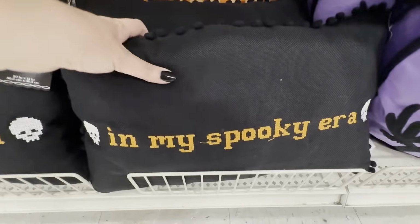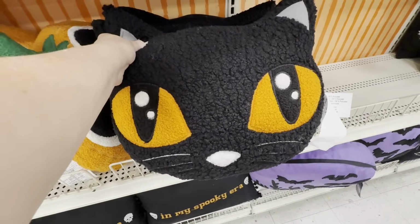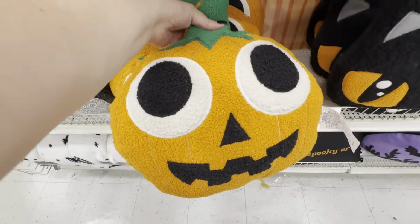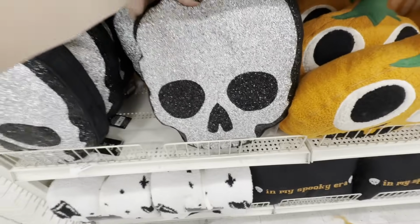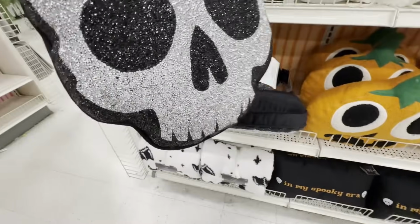This is almost a canvas material. It has little pom-poms on the edges. And for $29.99, you have this black cat pillow here, kind of a boucle fabric on it. And for the same price, you have the quirky pumpkin pillow. And for $34.99, you have this skull pillow here.